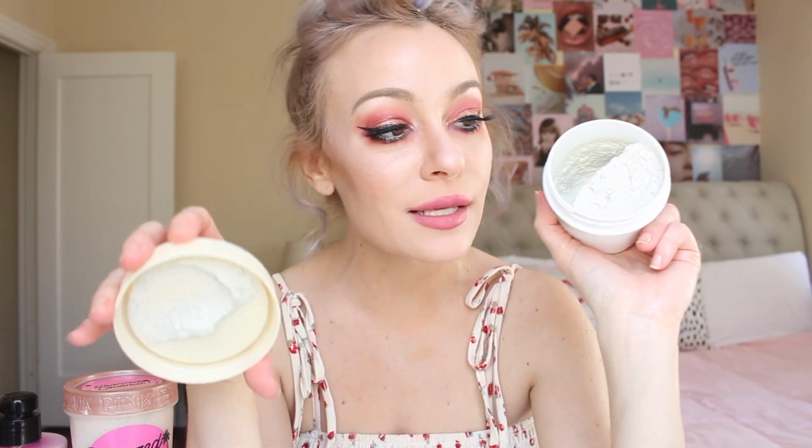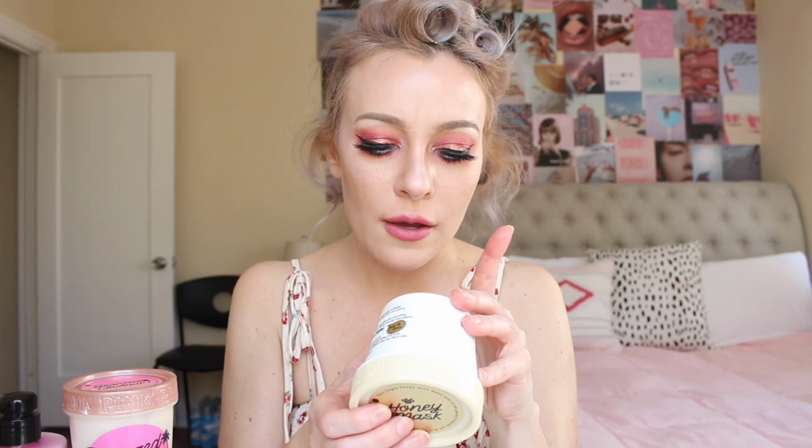But I tried this the other day, and again, you're gonna want to use this as an exfoliating mask because it's got those bits of scrubby pieces in them. So I put it all over my face, I let it dry, and then when I rinsed it with the warm water, I started using circular motions, and oh my gosh, I loved this. So this was originally $14.50, and again got it for $6.95. And you guys know I love me a face mask.